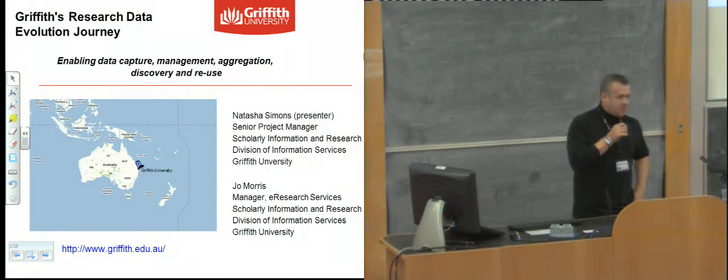And also, as we know, Australia's fairly well developed in their thinking in this area as well, both at an institutional level through Griffith and Monash and Melbourne, etc., but also at a national level through the Australian National Data Service.